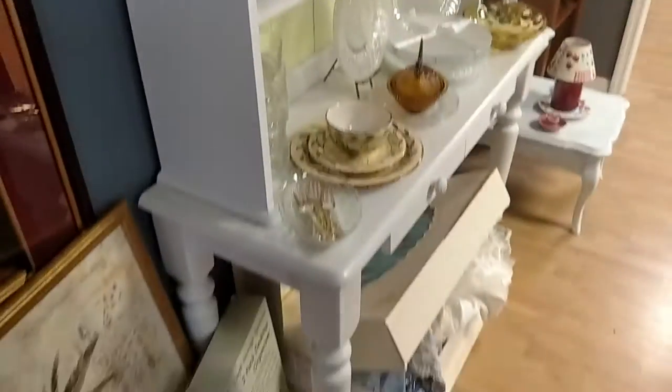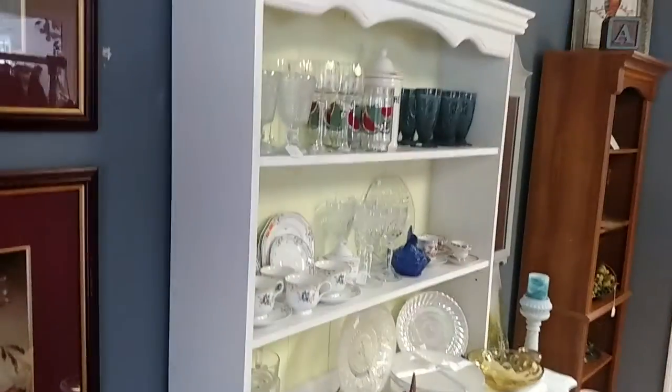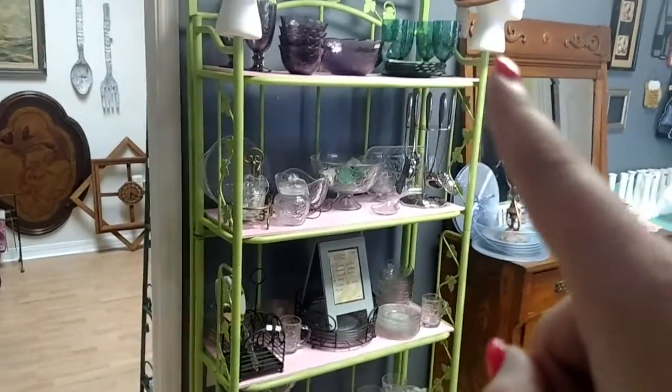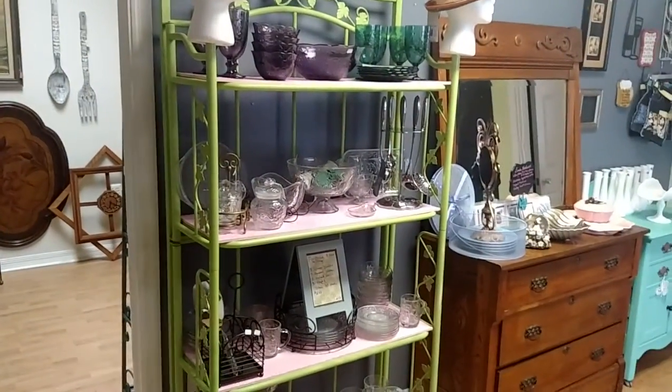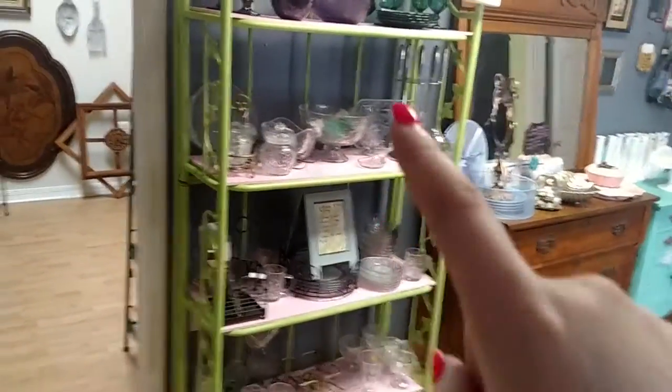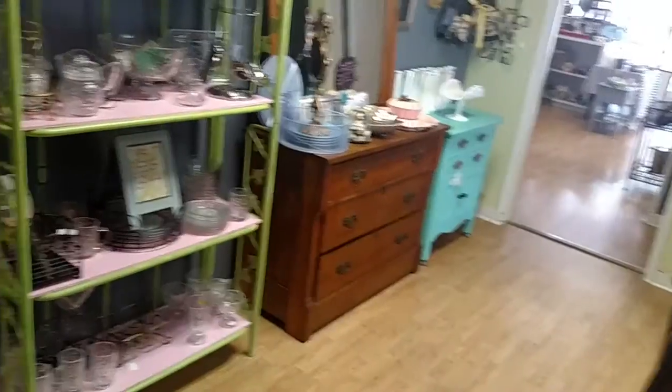We have this piece that has lots of beautiful things on it. These watermelon cups are adorable. I love these. So that's that. We have some vintage Princess House. If you've ever heard of Princess House, it's really good quality crystal and stuff like that. So we have all of that on there. And then we have this little nightstand, a collection of vintage or antique books.